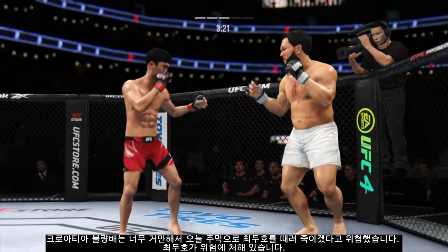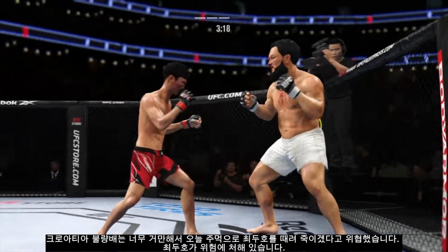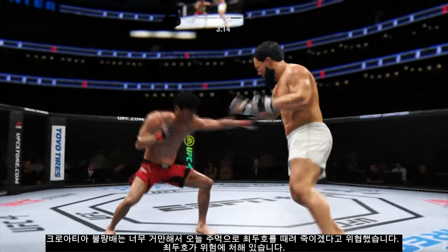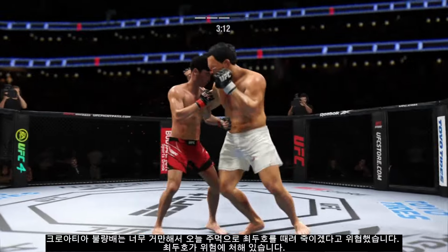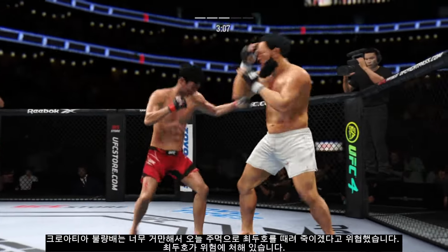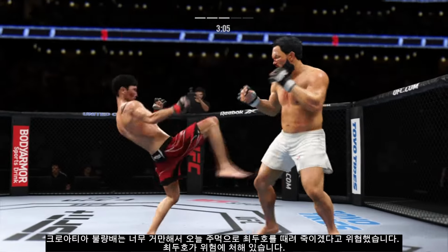And he connects with a punch there. We'll see if he can follow it up. He landed that punch over and over again. What's he going to do to follow up? Well, he has certainly found the range and is staying pretty busy here on the feet. He's being busy, but it's also the timing and the accuracy that's allowing him to land so many attacks.